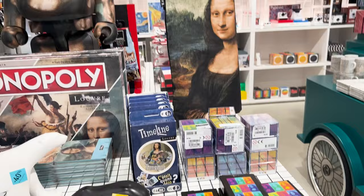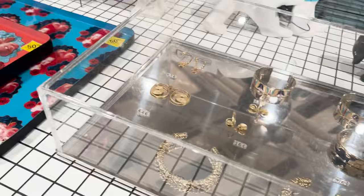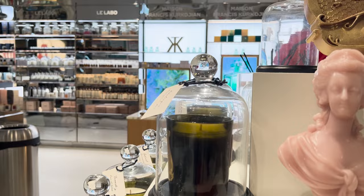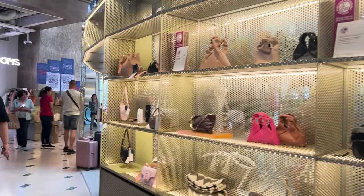Classic Mona Lisa souvenirs. Oh, they even have a Mona Lisa Monopoly. Classic. Look at this candle. Amazing. Just the architecture and how they built this entire area is gorgeous.